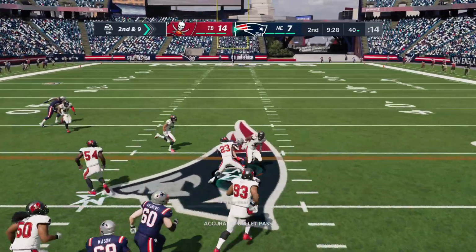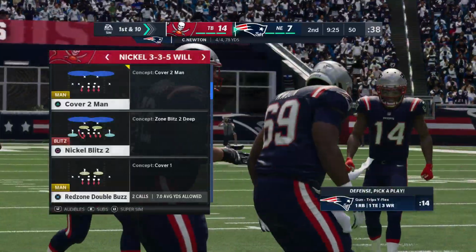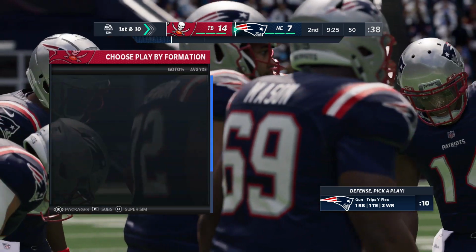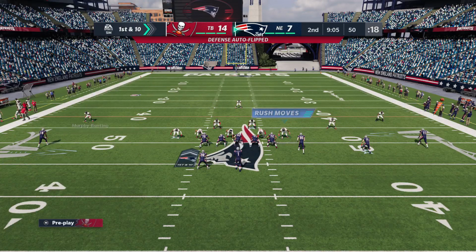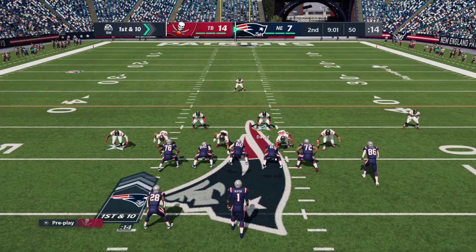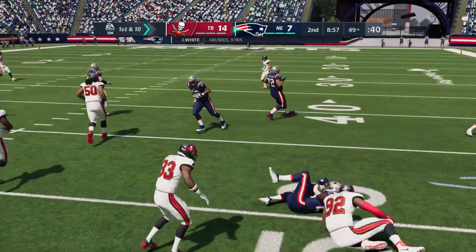From the gun, here's Newton. He's got a man, complete. It's Julian Edelman. That's good. There's a nice catch there by Julian Edelman, and he's going to be a reliable target no matter who's playing quarterback. Topped 1,000 yards receiving for the third time last season. I just love his story. College quarterback to one of the top slot receivers in the NFL.